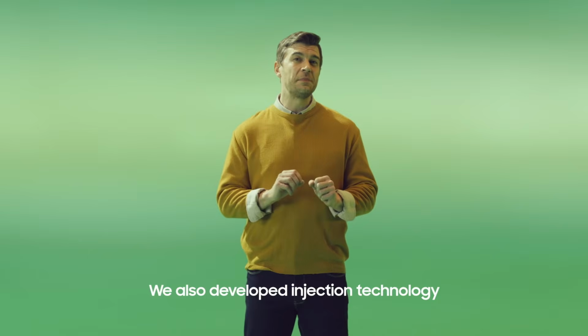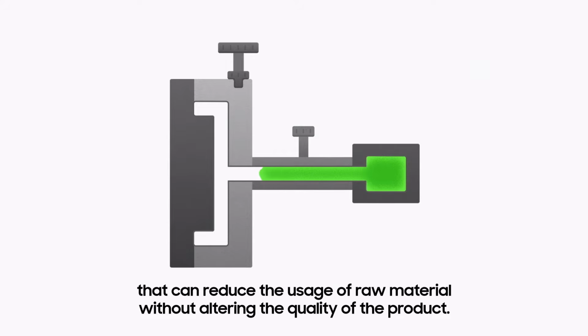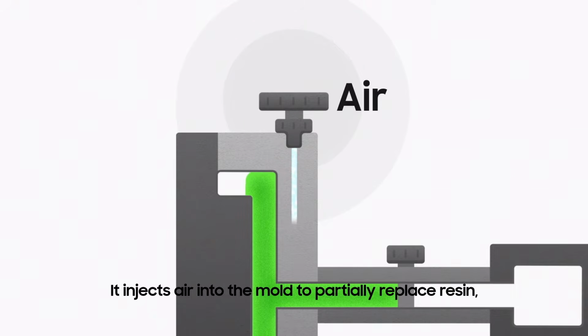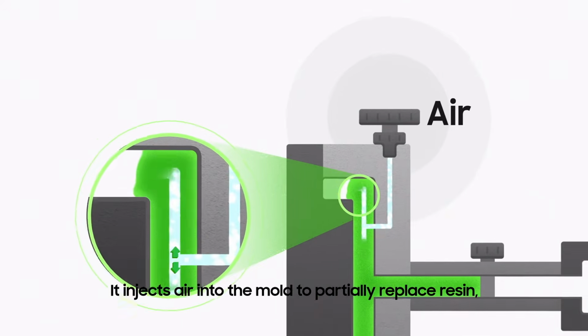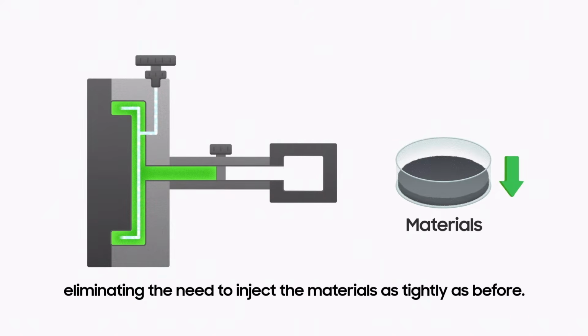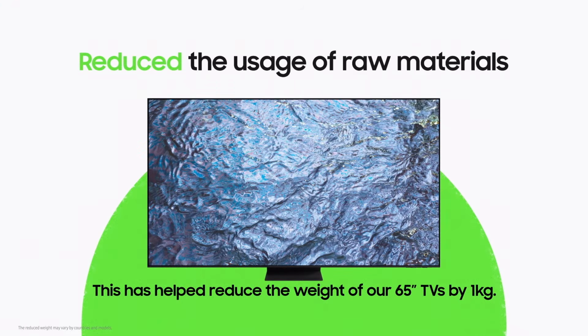We also developed injection technology that can reduce the usage of raw material without altering the quality of the product. It injects air into the mold to partially replace resin, eliminating the need to inject the materials as tightly as before. This has helped reduce the weight of our 65-inch TVs by 1 kilogram.